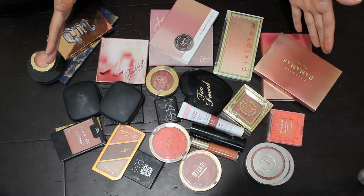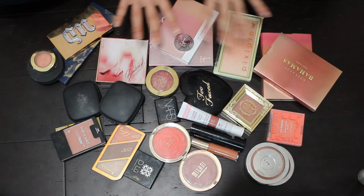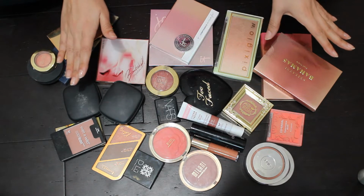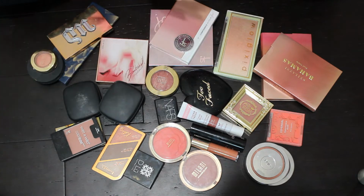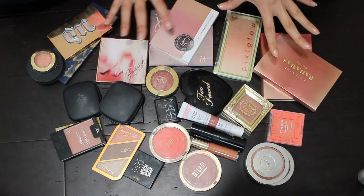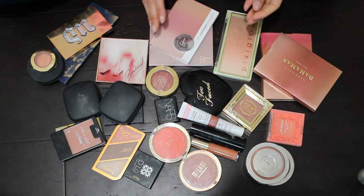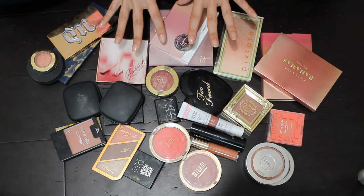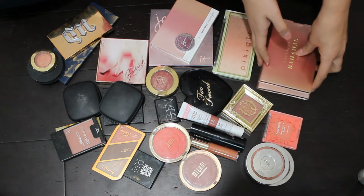I think the reason why I forget that I have so many blushes is because I do have several blush palettes, or face palettes, and I don't tend to reach for my face palettes as often. They're kind of like a product that I don't really prefer. I do like the ones I have here that I've kept, but I forget to reach for them. So maybe I need to make a habit of reaching for my blush palettes and face palettes more often. Anyways, I'm going to organize by face palettes and then drugstore or brands. I'm going to do that real quick.